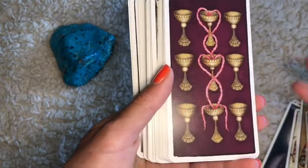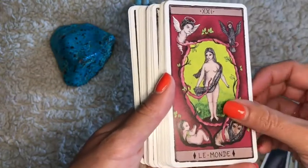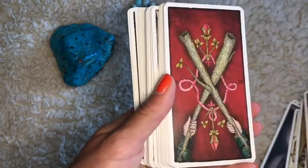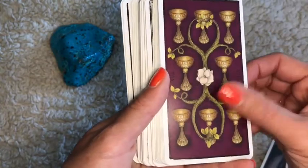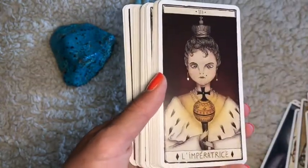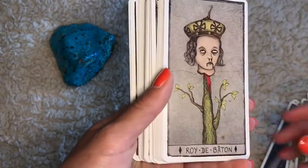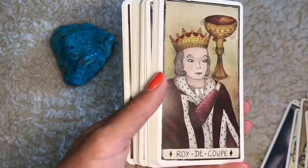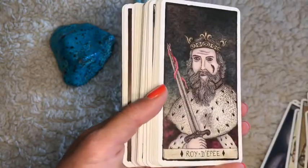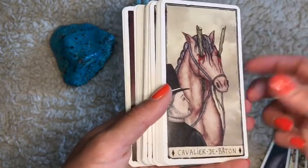Obviously, if you are a very traditional Marseille reader, and I don't consider myself a super scholar when it comes to Marseille. I think this is the only Marseille deck that I own, and I've read up on it, so I can say that it follows some of the symbolism and the essence of Marseille, but it has its own kind of quirky spin to it. I mean, right?